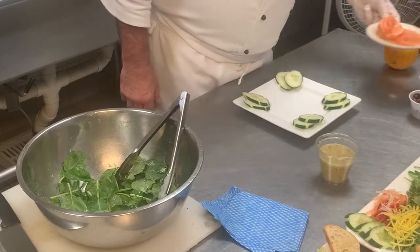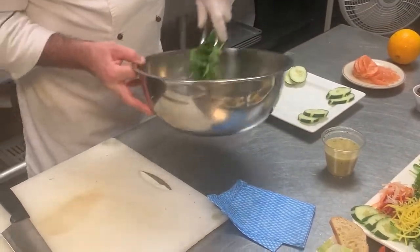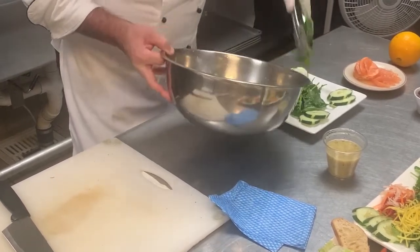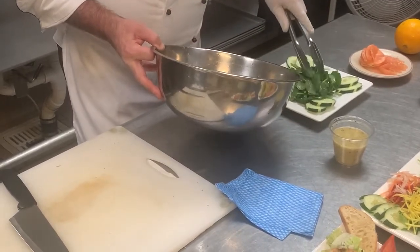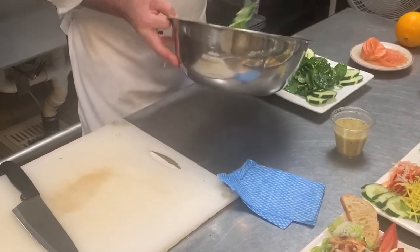So I did some orange supremes. I'll put these guys on last. I'm always thinking too, color. You know, I have a lot of different colors here. Even though I have green and white here, I got some nice vibrant reds and light orange and that red onion.